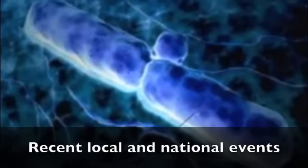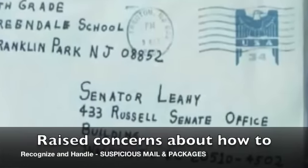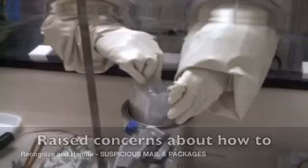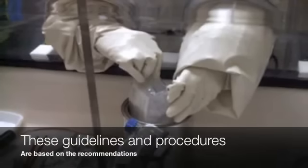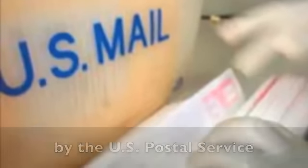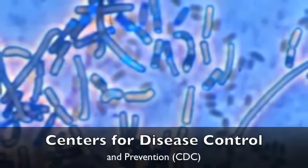Recent local and national events have raised concerns about how to recognize and handle suspicious mail and packages. These guidelines and procedures are based on the recommendations by the U.S. Postal Service, the FBI, and the Centers for Disease Control and Prevention.